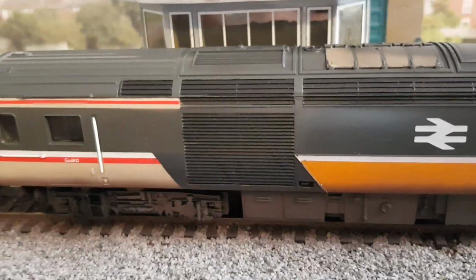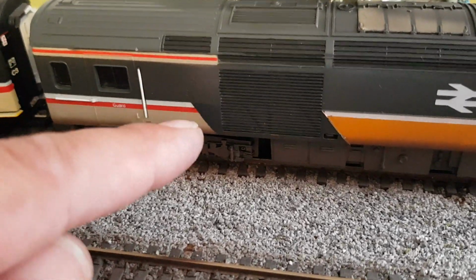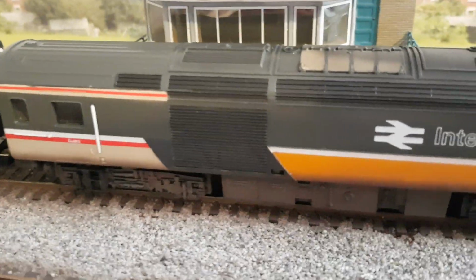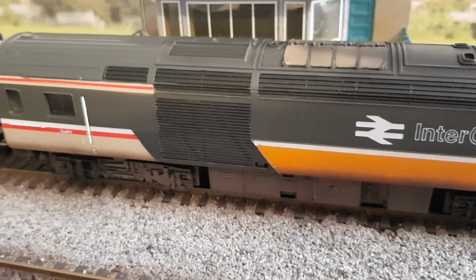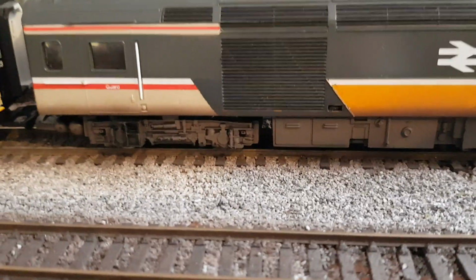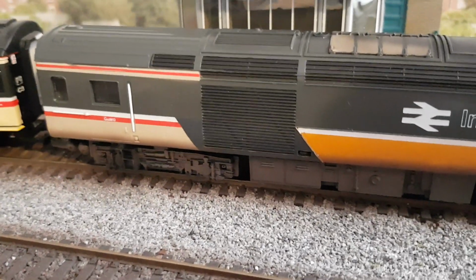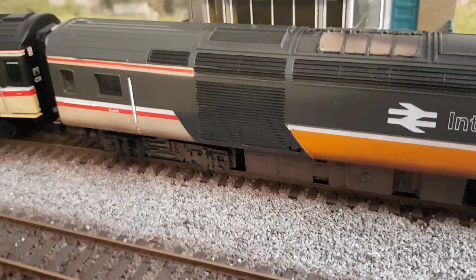Now, it was really difficult trying to mix this paint up. You can see when the light hits it, there is a transition between the two colours. I just couldn't get it right, it's the best I'd done, and that was done with German grey by Vallejo, mixed 50-50 with Eshin grey from Citadel Paints.